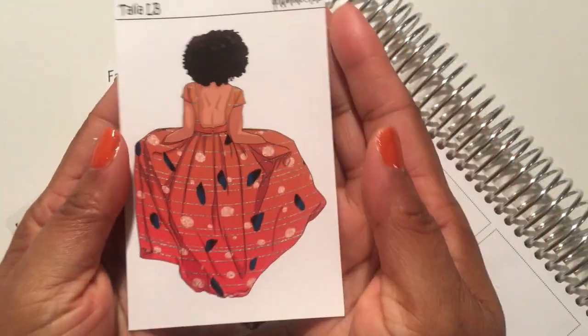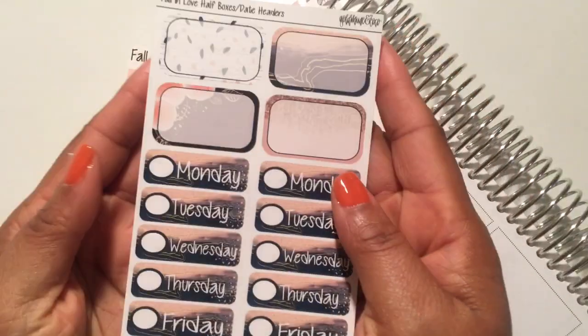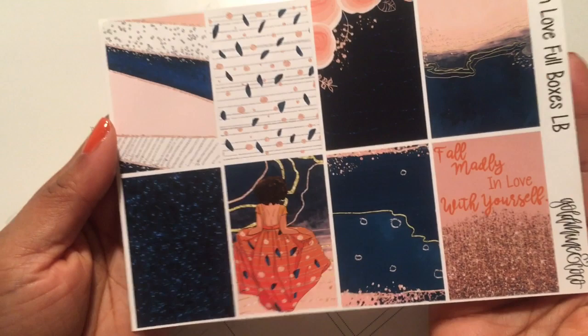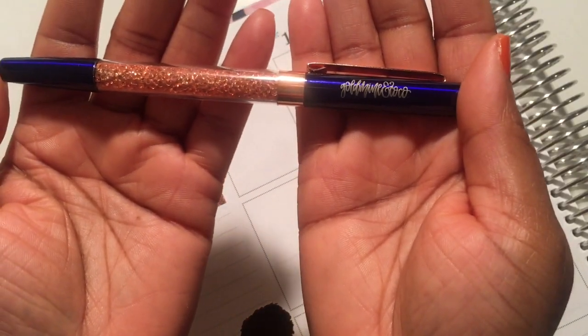My name is Tracy, and today I am memory planning the first week of January in my brand new Erin Condren. This is the neutral vertical Erin Condren, and I'm using this gorgeous kit called Fall in Love from Goldmine and CoCo. I remember this fall when Felicia released this kit, I knew immediately that I wanted to use it for the first week of January.